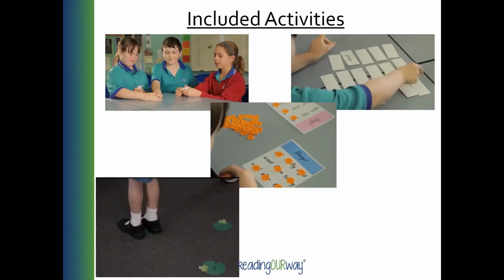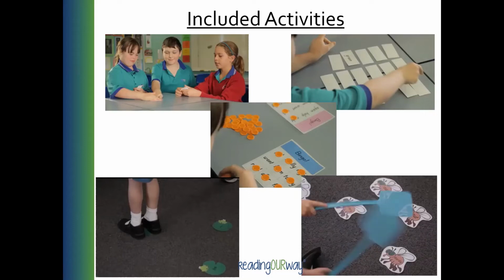The activities include snap, memory, and downloadable activities are bingo, fly swap game. So you just need to purchase the fly swaps either from a cheap shop, or you can get those ones with a clear window so that when you hit the word you can still read it through the window.